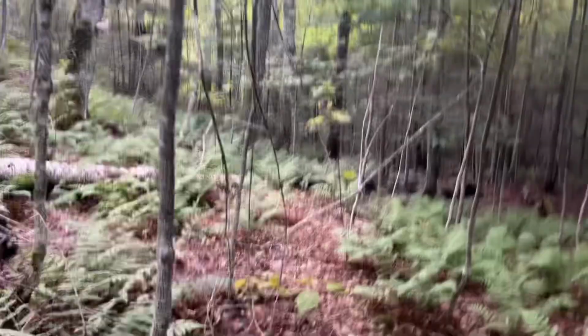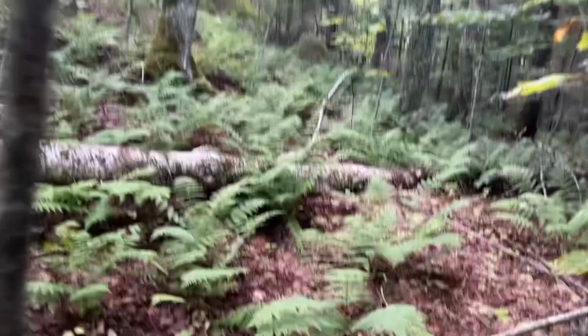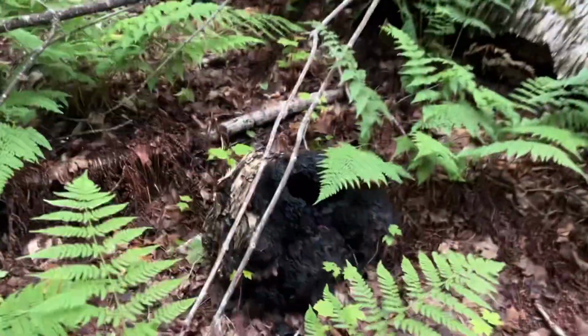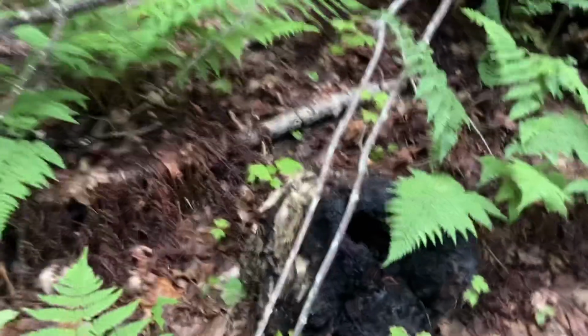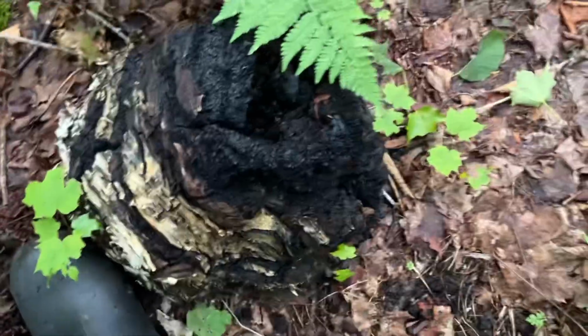Oh, I've seen this before. Check this out. Let's start the video. Check this out. I've seen this before and it gutted me. Look at that. That is a huge piece of chaga. Dead. Falling off the tree. Lord knows what's going to be living under it. Let's roll it.